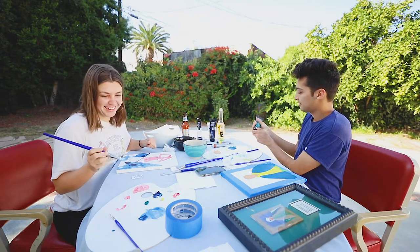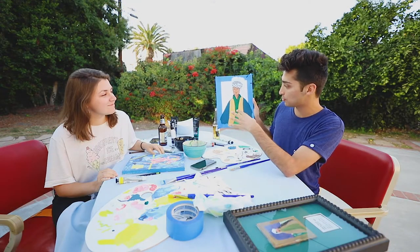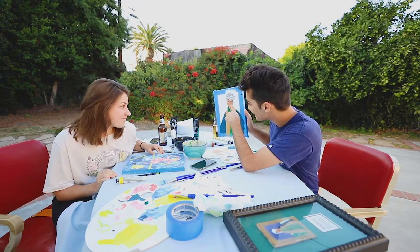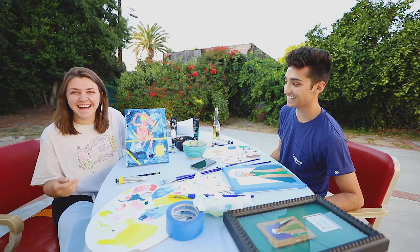Reaching inside. The gold's great, green's great, blue's great. The face, I think, is done, and these eyes look like real eyes. Here we are. I love it. I think it's so good.